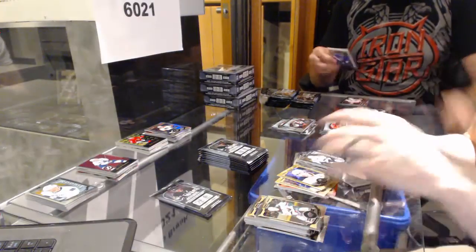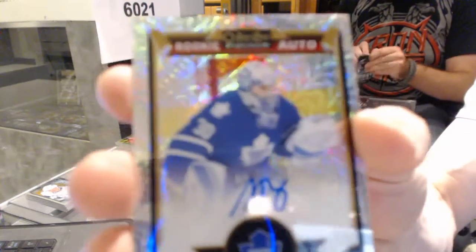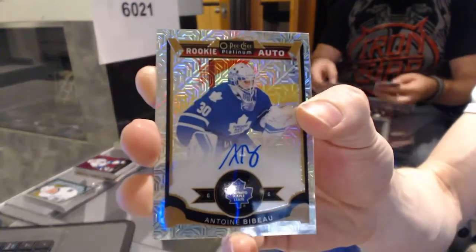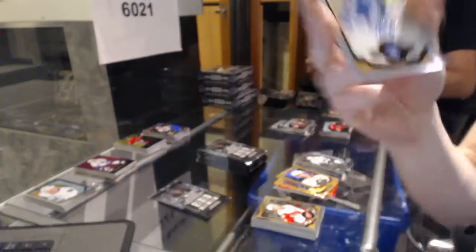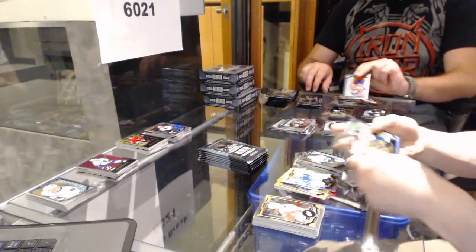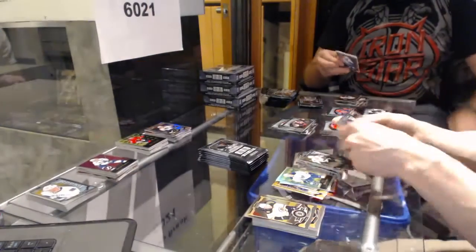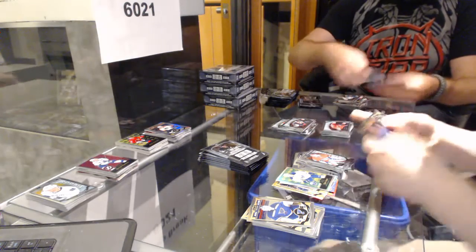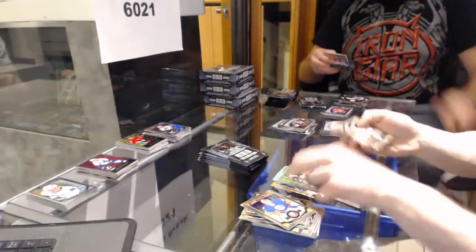We've got a Rainbow Tracks rookie autograph number /125 for the Toronto Maple Leafs, Antoine Bibeau. Rainbow Tracks rookie auto out of /125 for the Leafs. We've got a retro rainbow for the Buffalo Sabres, Tyler Ennis, and a marquee rookie for the Canadiens, Mike Condon. We've got a retro for the Bruins, Cam Neely.